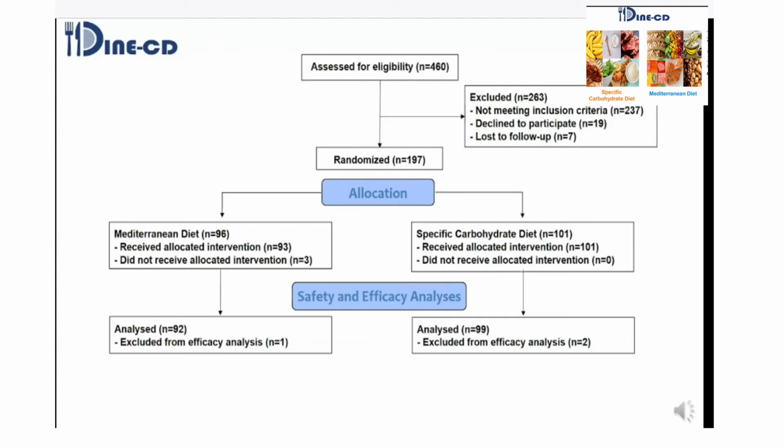460 participants were screened for eligibility, and they identified 197 who could be randomized. 3 people dropped out before starting the study, and a few needed to be excluded due to a technical error. 191 participants were included in the study in the end.